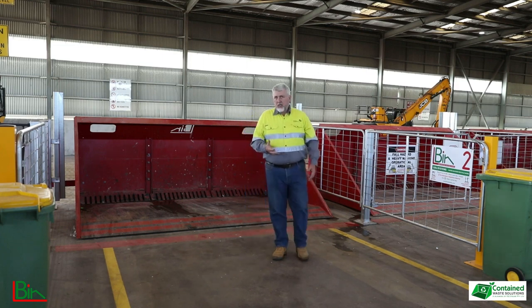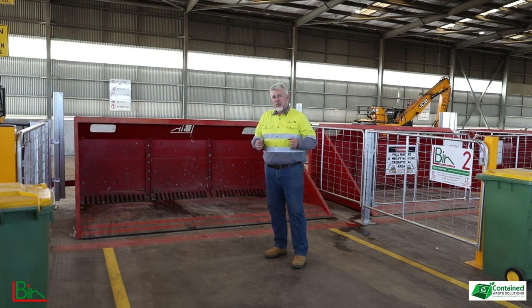It's a bit daunting initially because of the size of it for the machine operator, but they quickly get a handle on how to operate it, getting into that right position so they have a good visual line. And that's again another part of the development of this product, working closely with operators, taking on their suggestions and incorporating it into the product.